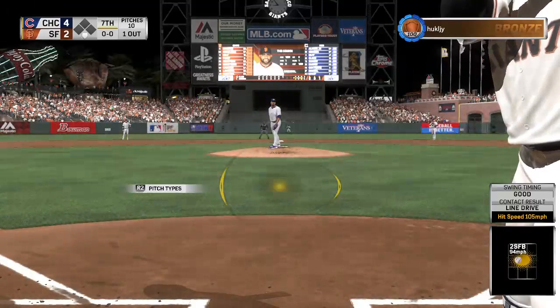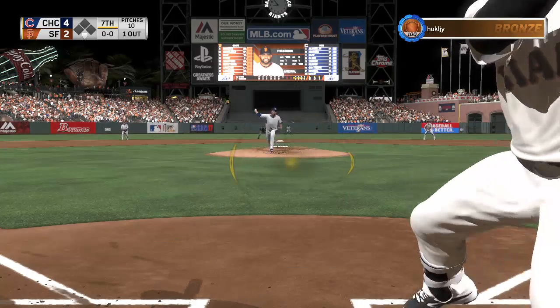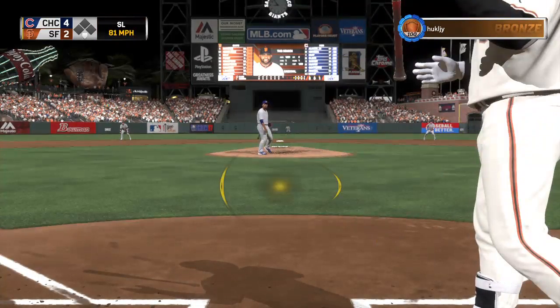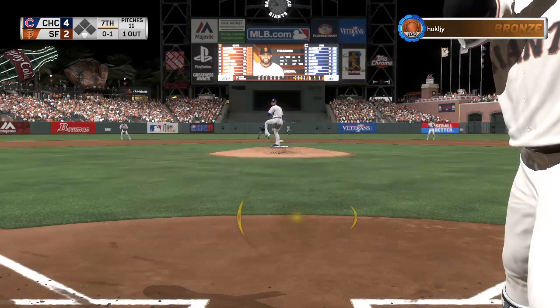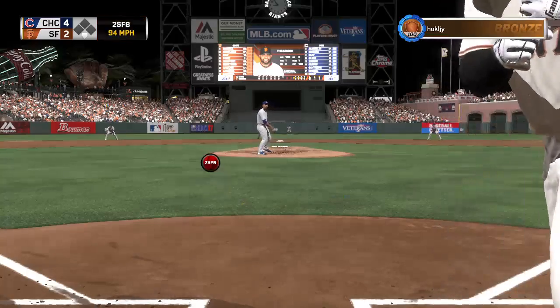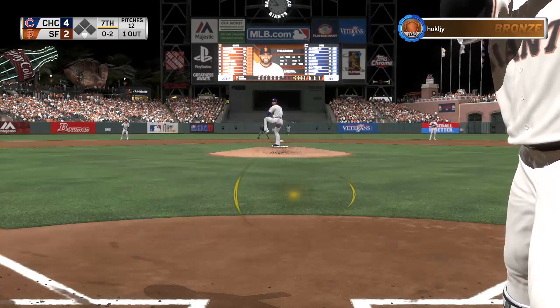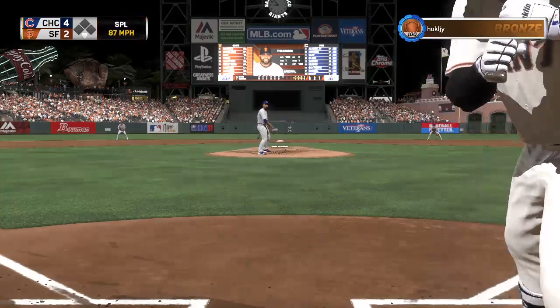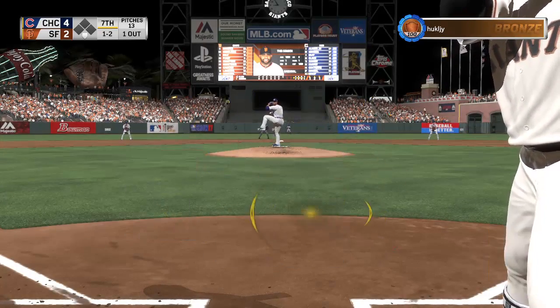Number 48, Pablo Sandoval. And he'll try to hold up on the pitch inside, but to no avail, and that's the first strike. Now here it comes. That's taken. Now it's 0-2. Cubs have someone working in their bullpen now as a right-hander's begun to get loose. And they'll try and tempt him with one in the dirt, but he'll hold back here. It's 1-2.